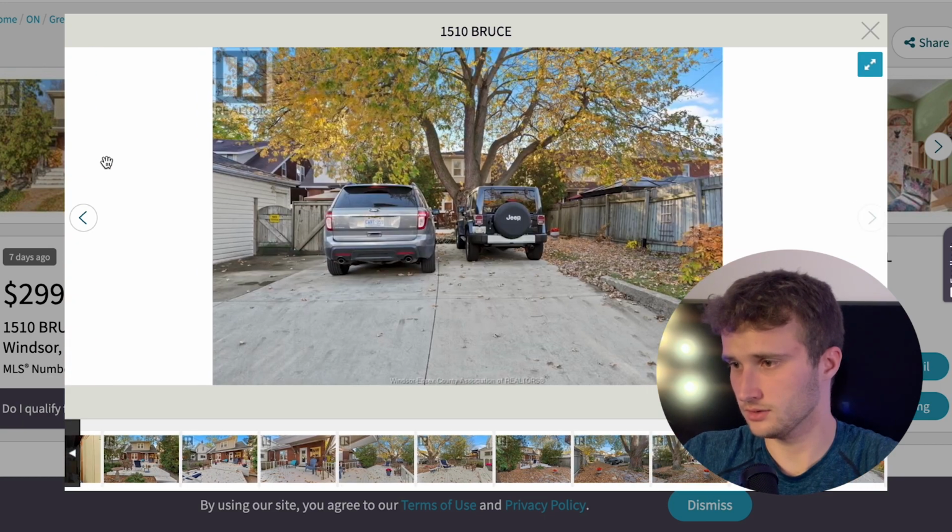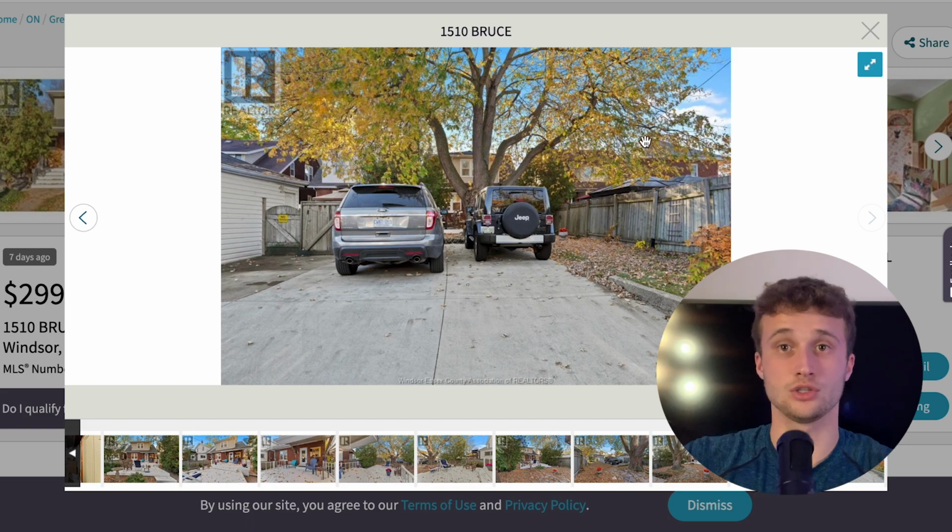And the parking. So there's that house. Let's look at the closing costs now.